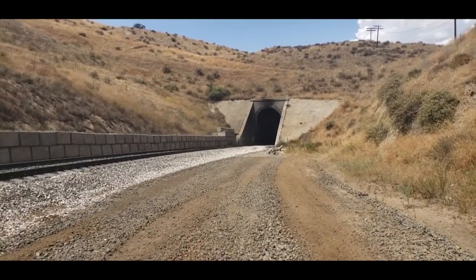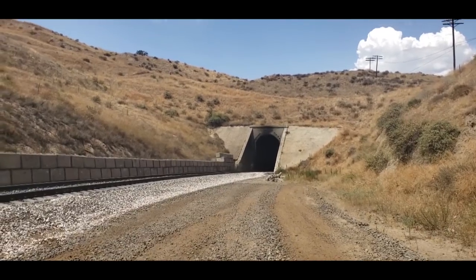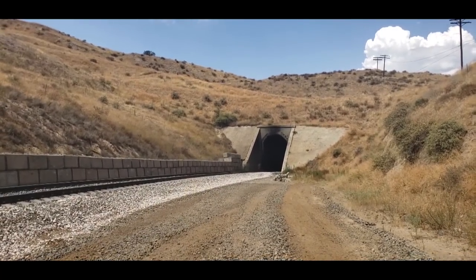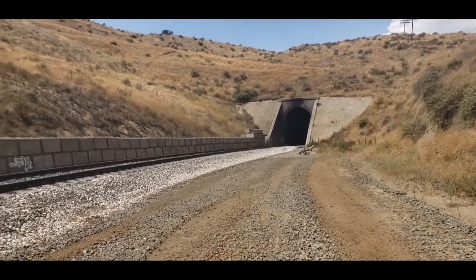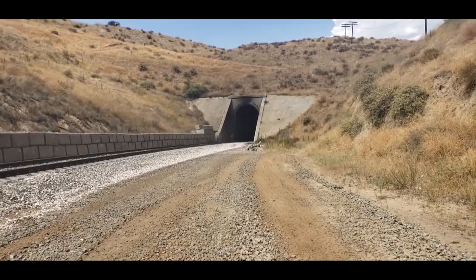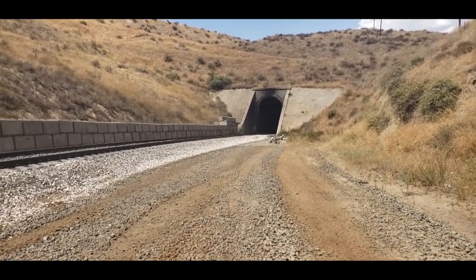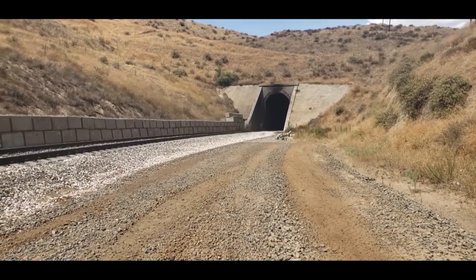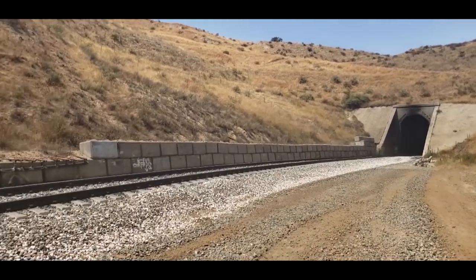Okay, this is the east portal, or the south portal, of Tunnel 3. The portal of this tunnel used to be about where I'm standing right now. 250 feet of it was daylighted after the 1952 earthquake. It was too badly damaged to repair, so they just cut the hill back to there and got rid of that part of the tunnel.